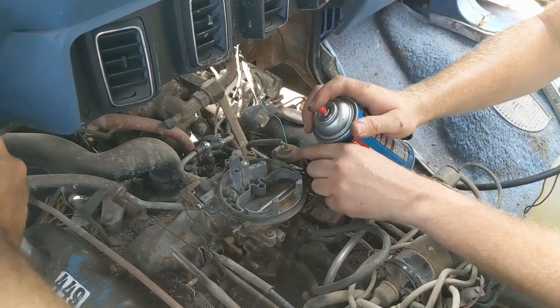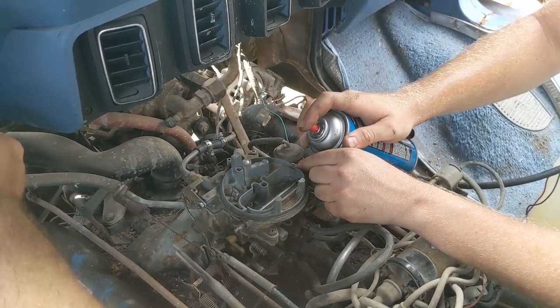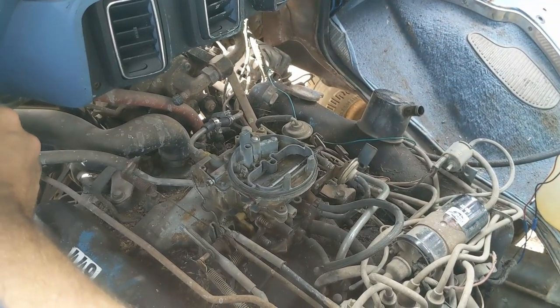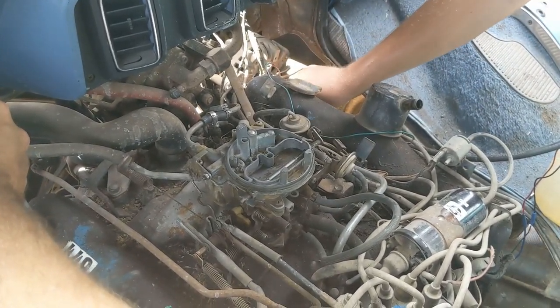Oh, my thing ran out. Kind of. I need a new can. She ran dry. Yeah. It's a little toasty in here. I got sweat dripping off of places I didn't know I had. It's like literally about to drip off my eyebrow.